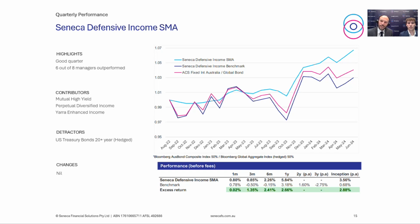That didn't work to the 30 June, but it's certainly working now. And that position's up 5.45% in August alone. So I suspect that will be a significant contributor next time we catch up for defensive income. But again, that portfolio is doing exactly what it's supposed to do and really ticking along at the moment.